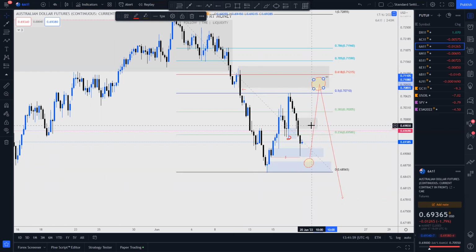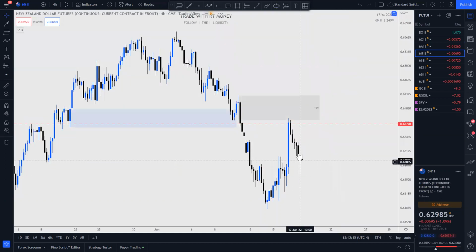All right. We'll keep an eye on this one definitely for bearish price action. We don't know which way this is going to go when it opens. If it comes down here, we'll know what to do. If this, then that, right? That's how I work. Let's look at the New Zealand dollar.